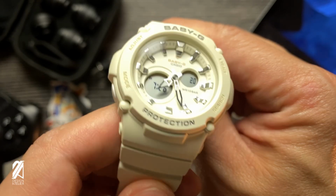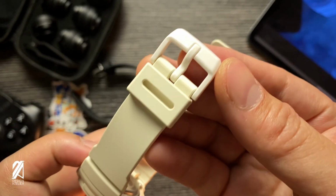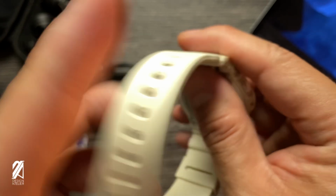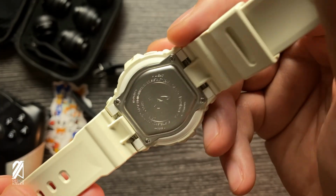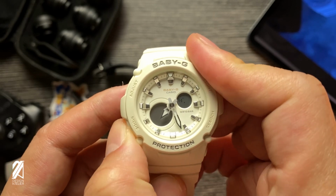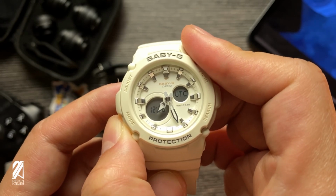Although it looks very different from the BGD-140, this BGA-275 is also nice to play around with. This has a bit more visual diversity, especially more visible because of its lighter color. The buckle matches the case, made out of hard plastic, along with the rest of the parts being constructed with very durable materials. These case backs are also rather easy to open, making battery changing very easy. The module of this 275 series may look different from the 140, but it also uses the same cycle through modes and beeps. It's just displayed differently between these two digital subdials.